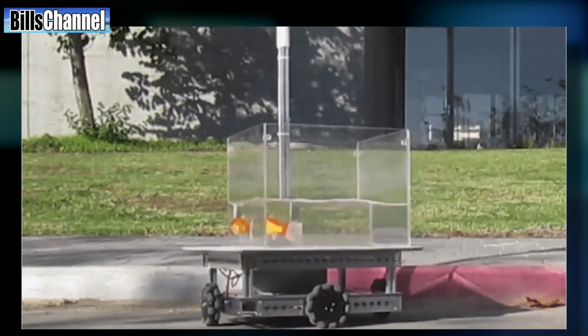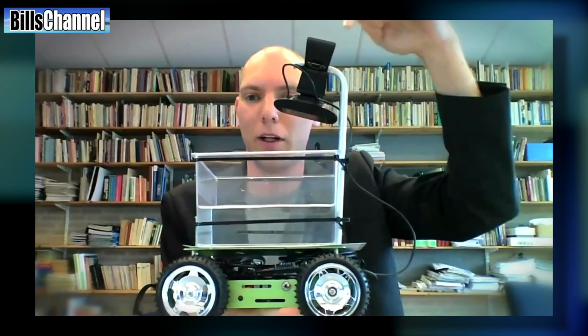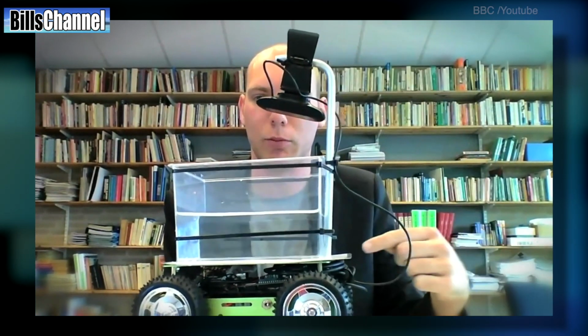Indeed. Real. Believe it or not, it's called Fish on Wheels and was developed by a group of college students in Israel. The camera is up here and it looks down into the aquarium and it's connected with a cable to the small computer that's below.